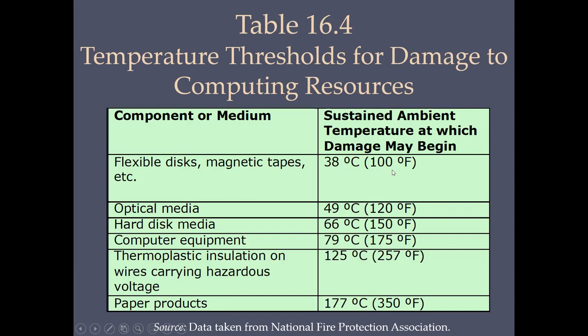Question: does the dashboard or console of your car ever exceed 100 degrees? Hello? No, I don't think so. Actually, in the sunshine, it really does.